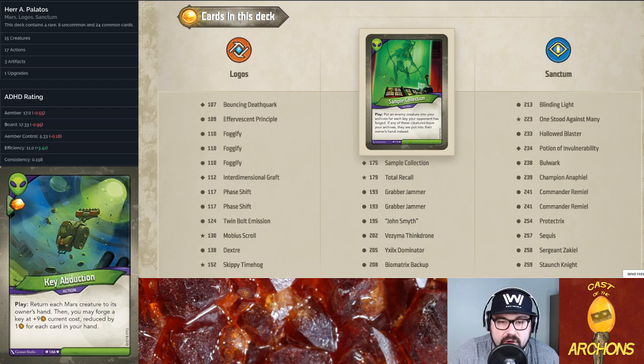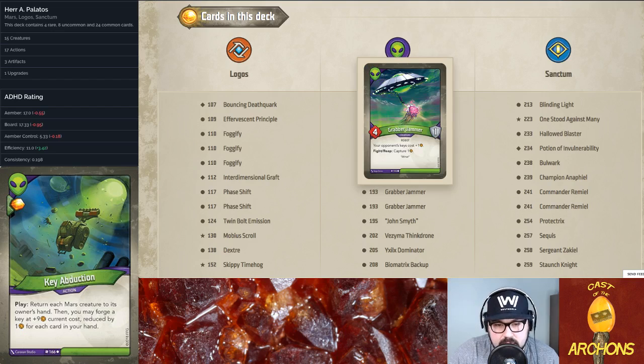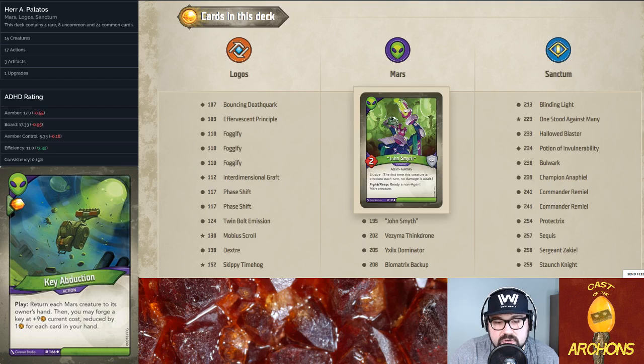So it's just kind of character control. And then we have a little bit of amber or key control. So we got 2 Grabber Jammers, making it cost an extra amber for them to forge a key. It also captures. We have a John Smith, which is fantastic. When you Reap or fight with him, you can ready a non-Agent Mars creature.